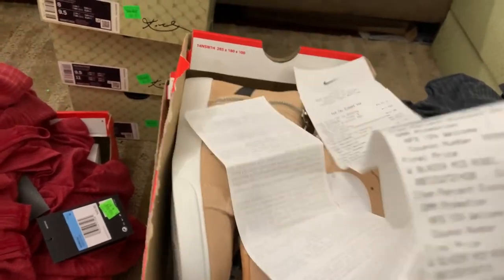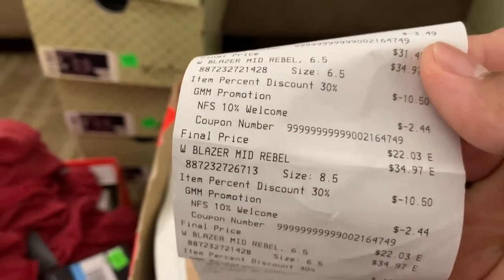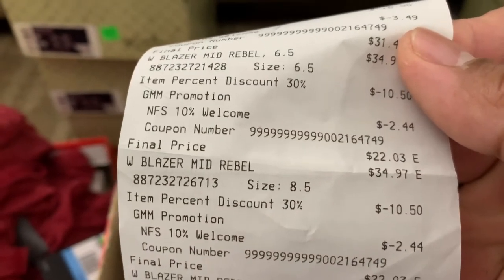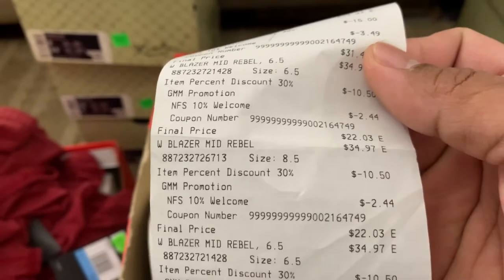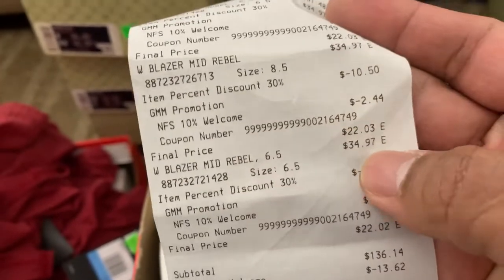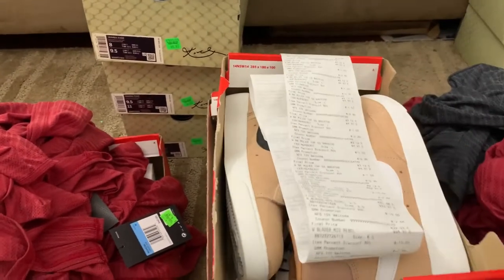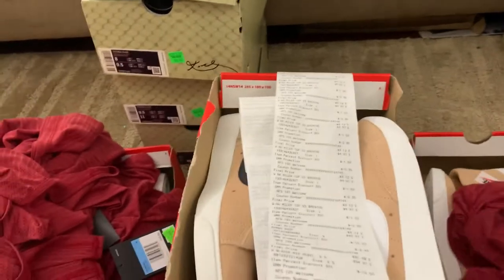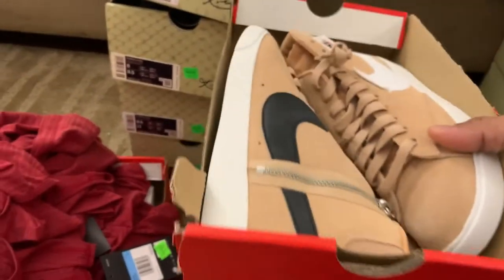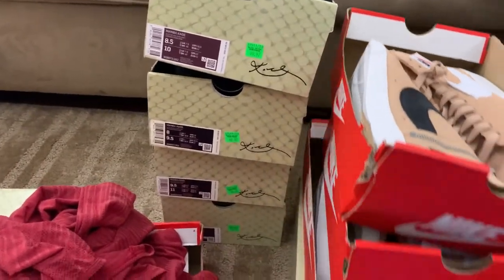All right, and then as you can see, Blazer Mid Rebel, $34.97. As you can see right there, and then the 30% off, $10.50, additional 10% off, $2.44, it came down to $22.03. Not bad for the Rebel. So I picked up three of the Rebels. The other one is right here. And also the clothing. Same clothing.